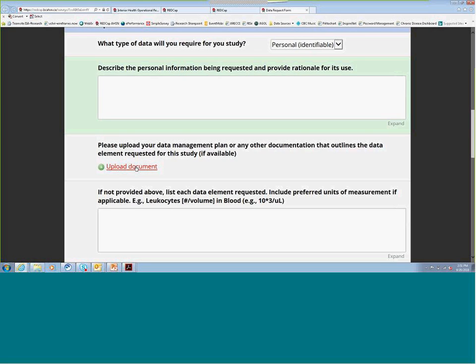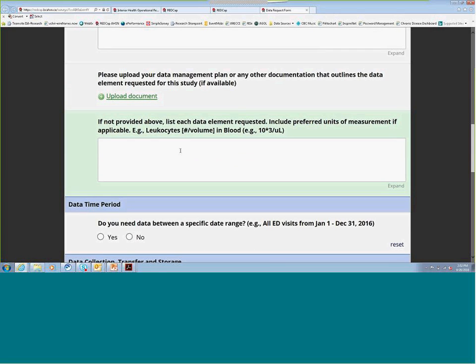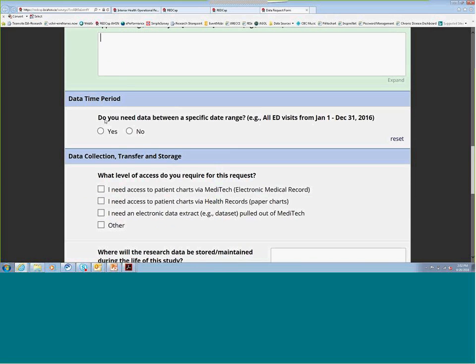If you have a data management plan, you can actually just upload it here, or any documentation that outlines the specific data elements that you are requesting. And you can add it in this space here. And we do ask that you provide us as much detail as possible. So discrete data elements are preferable rather than saying I have all blood tests relating to X diagnosis. We will need this information to actually look it up in our system.